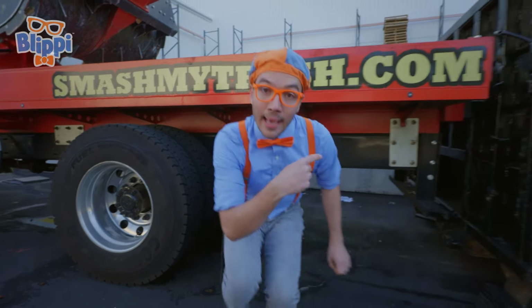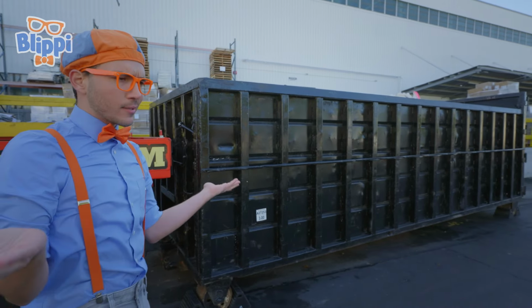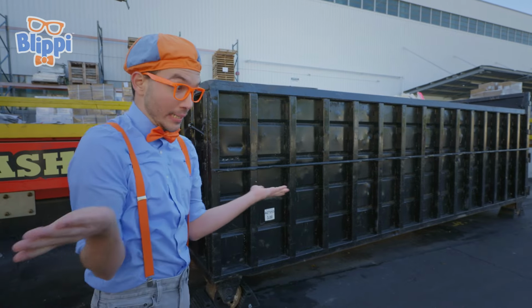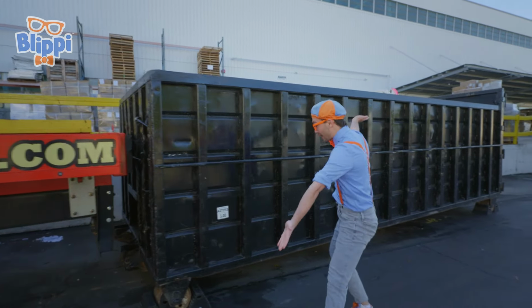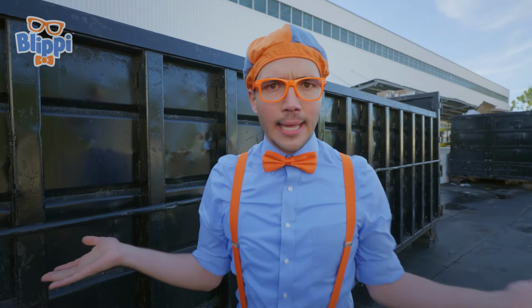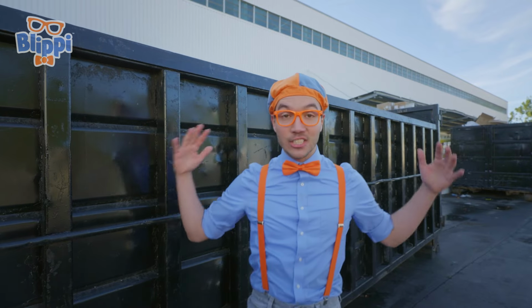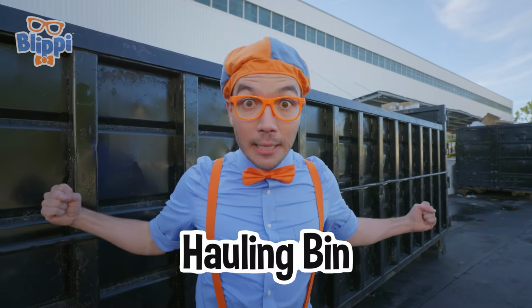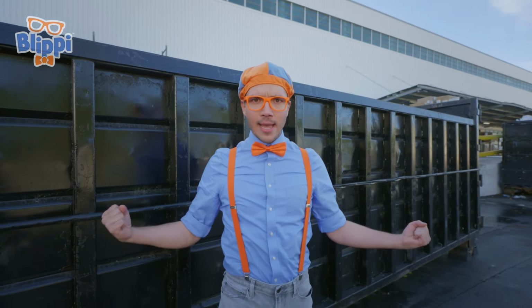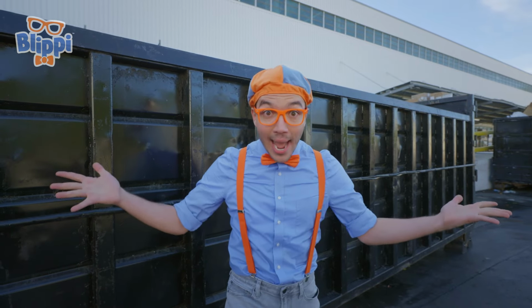Ooh, hey, look. This truck doesn't dig dirt, and it doesn't just drive around. Because it has to smash trash, we need the trash. And we have it right here. Whoa, it's kind of like a garbage can, but it's not a garbage can. It's a 40-foot hauling bin. Whoa, that is so big. Yeah, it's so big that it can hold up to 10 tons of trash.